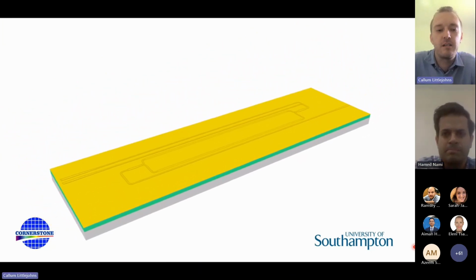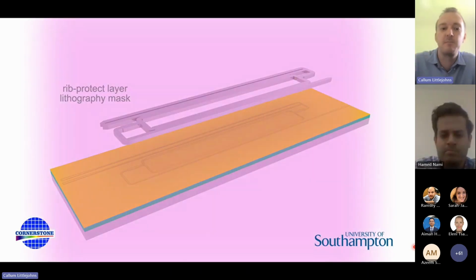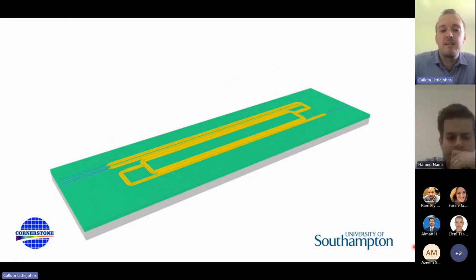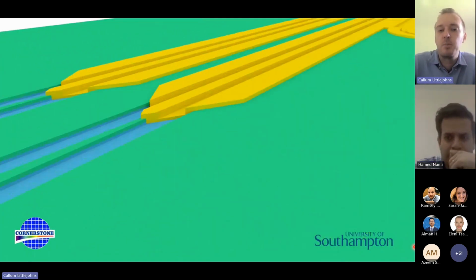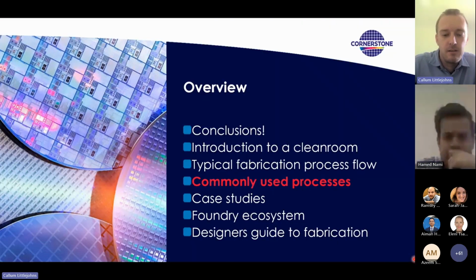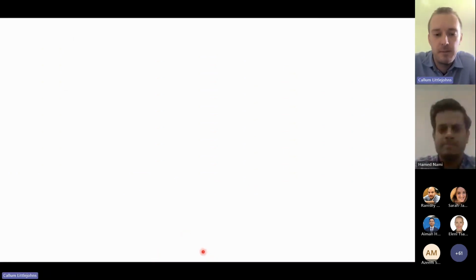So at this point in time, everything that we've drawn is now a rib waveguide. But what we then subsequently do is we pattern another layer that we call the rib protect layer. What this does is any region of the device that we want to keep as a rib waveguide, it protects with photoresist, and any regions that we wish to become a strip waveguide are exposed.